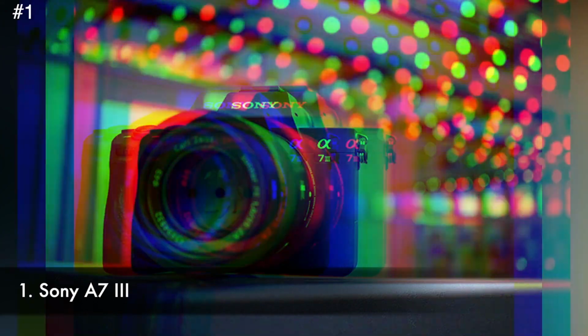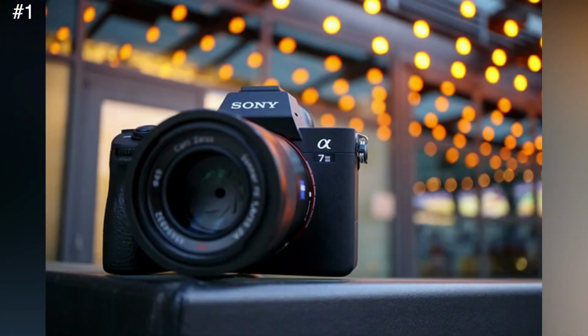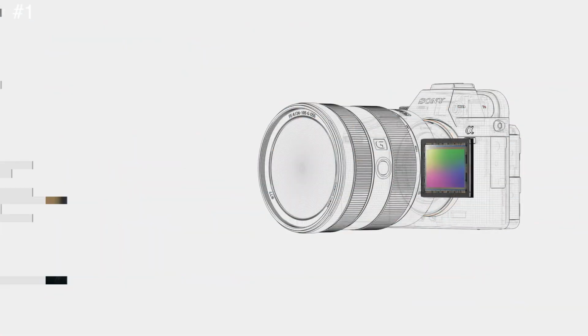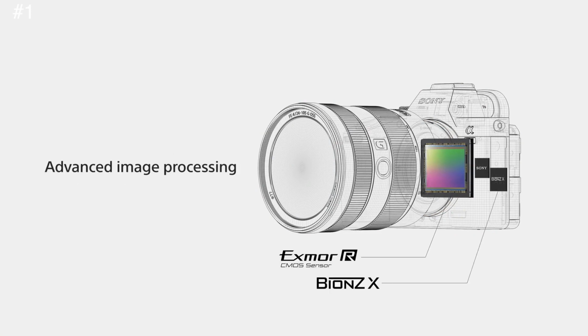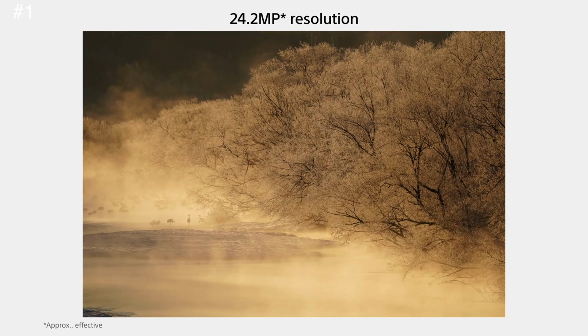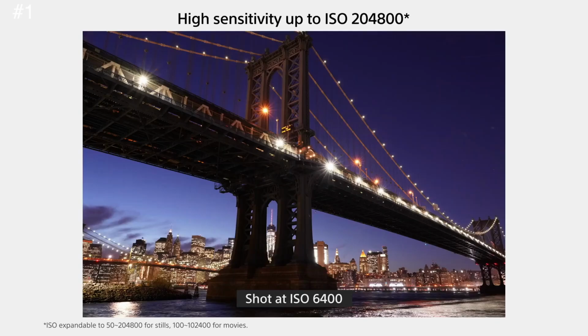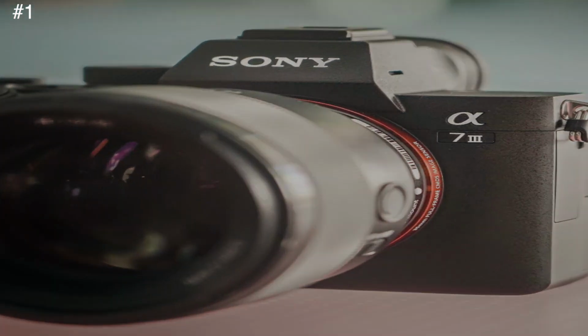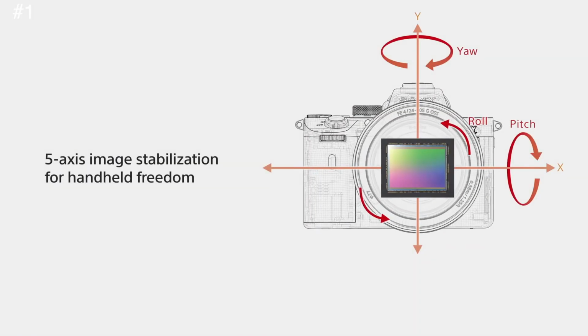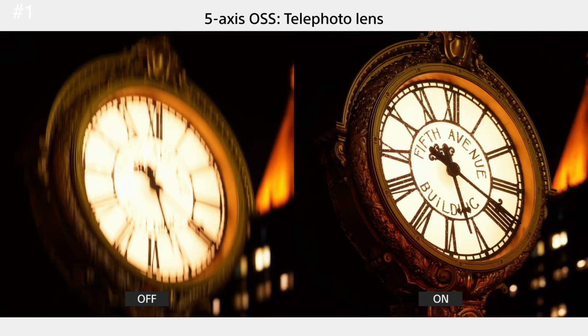Number 1. Sony a7 III. It might not have the blinding speed of Sony's top-flight a9 II or the ultra-high resolution of the a7R IV, but the Sony a7 III grabs many of the best bits from these pricier models and delivers them in a more pocket-friendly package. Headline features include a highly effective 696-point AF system and a 5-axis image stabilization system that promises 5 EV of compensation.